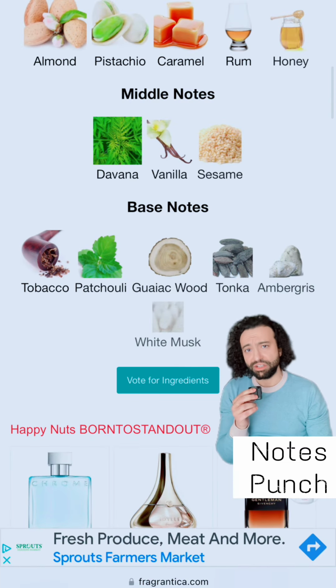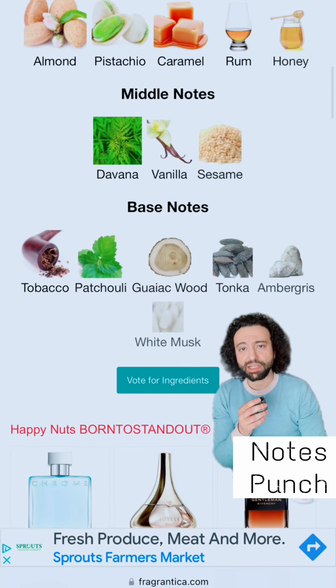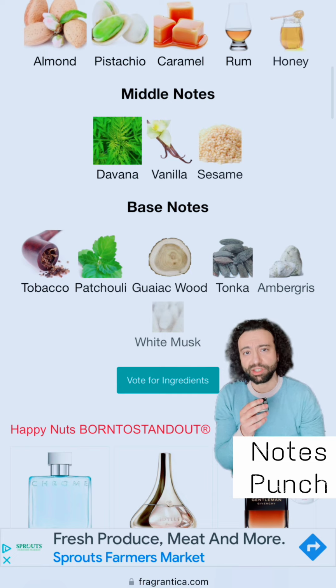I am liking the notes, dude. It's very nutty. I'm not gonna lie. Almonds, pistachio, caramel, rum. So it's boozy too. It's nutty, sweet, boozy, with some thickness with the honey. Also sweet. Honey, it could be a little iffy because if it's got a lot of honey, it could turn into some bowel movement type of pee type of smell, which I'm not a big fan of. But if honey is just with the right amount, it could make the fragrance smell very good.